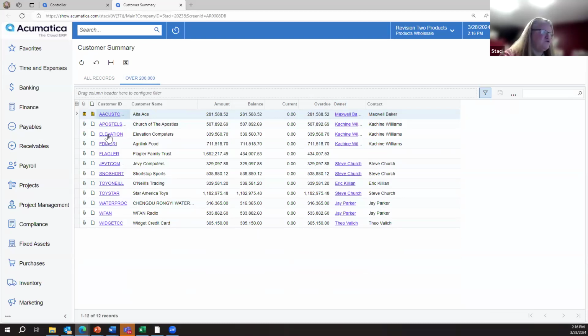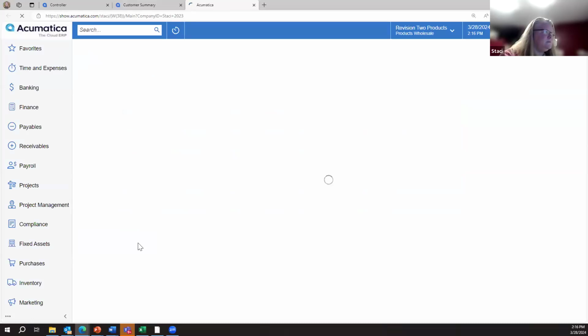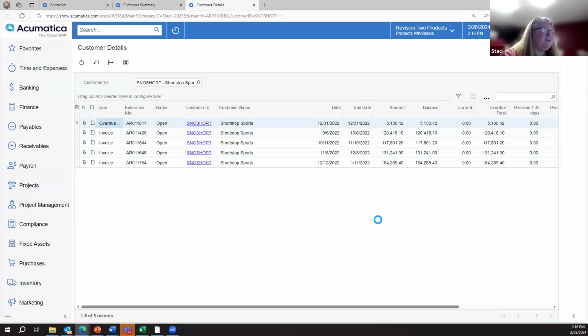Now, all I have to do is look through this short list of 12 customers and decide the 3 that I want to call, right? I can make 3 quick phone calls. So I know for a fact that Shortstop Sports is really good. Whenever I call them, they always send me money right away. So I'm going to click right on their record here. And now this is going to show me all of the invoices that made up that balance on that previous page. And here they are.